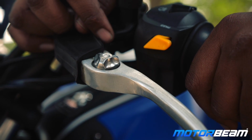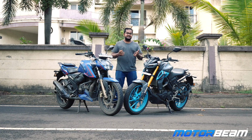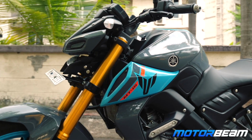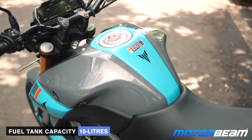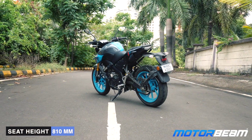The Apache also gets adjustable levers, which is missing on the MT, and you get adjustable front fork as well, which is again missing on the MT. But then again you get USD forks, which, yeah, it looks good. Coming a little bit behind, you can actually see that this one, the Apache, gets a 12-liter fuel tank. The MT gets only a 10-liter. The seat height is a lot more accessible on the Apache because of an 800mm seat height. On the MT it's 810.